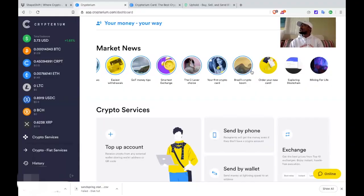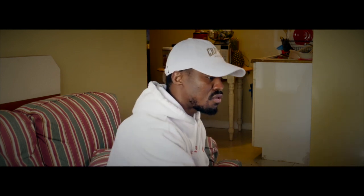In the market news section, if you want to apply for your Crypterium beta test debit card, it's free. If you sign up for the beta test and you get accepted, it's free. You don't have to pay the $25 on the application itself. So I would recommend that everyone sign up for the free beta test version, because as a free user, again, the card is free.